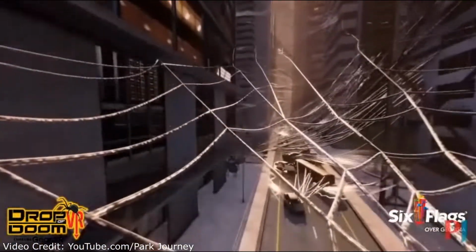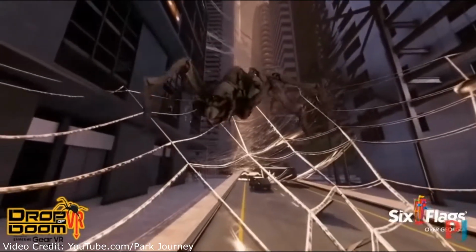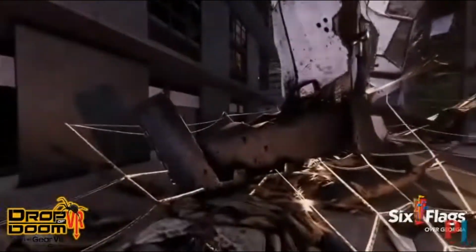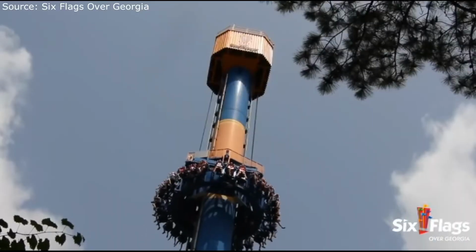VR spiders would be crawling all over you, but not in real life. In real life, you must continuously tap the side of your headset, which is how you fire your weapon at the pending doom that is taking place in the VR mayhem. Acrophobia is one of the best, rarest, and most unique drop towers in the entire world.